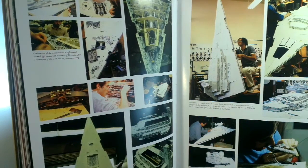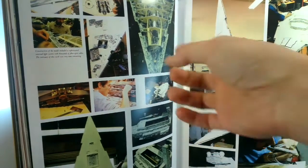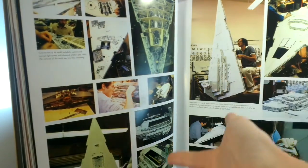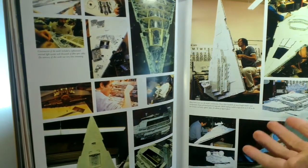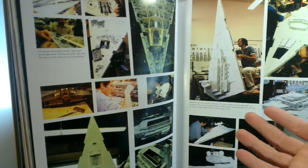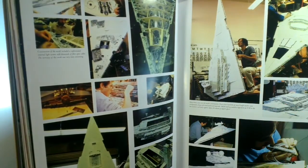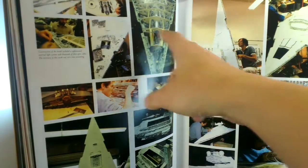And perhaps the part of the book that I find most fascinating are the shots like this, when you get behind the scenes views of the model makers working on the models used for the movie. And at the time I bought my first copy of this book, back when it was first published in 1997, there was no other way to gain this kind of information.